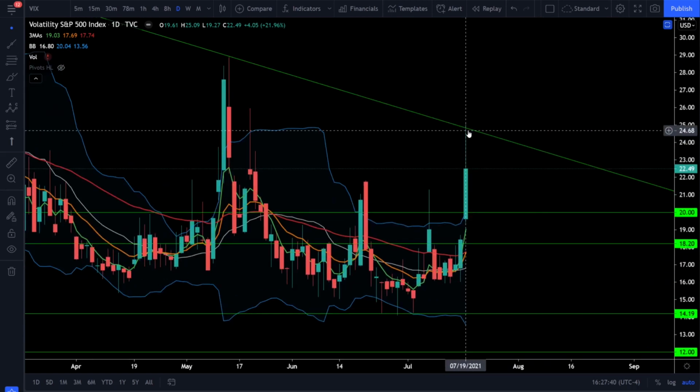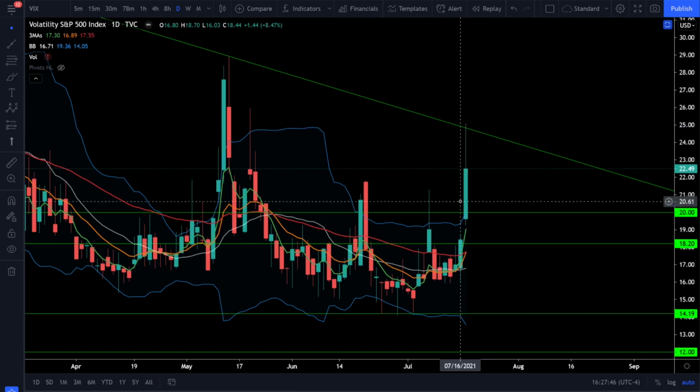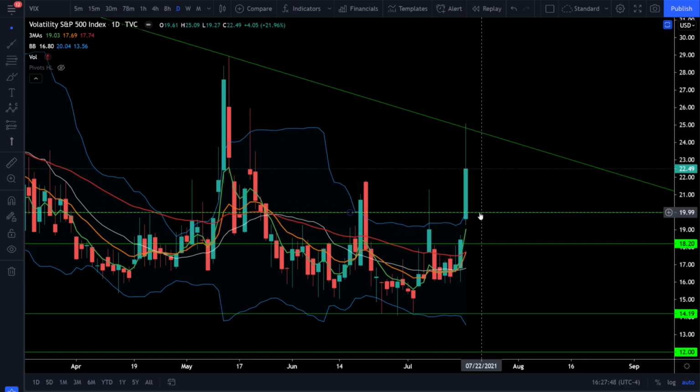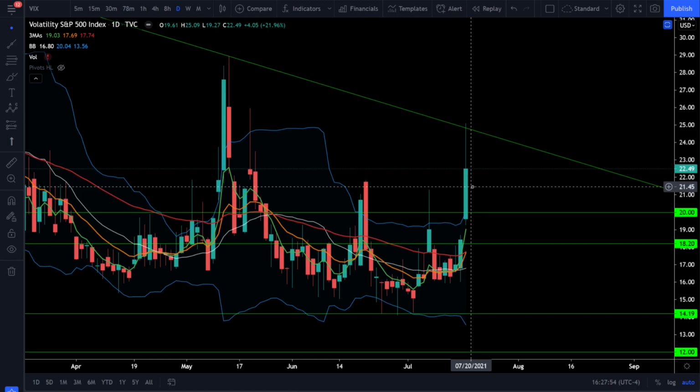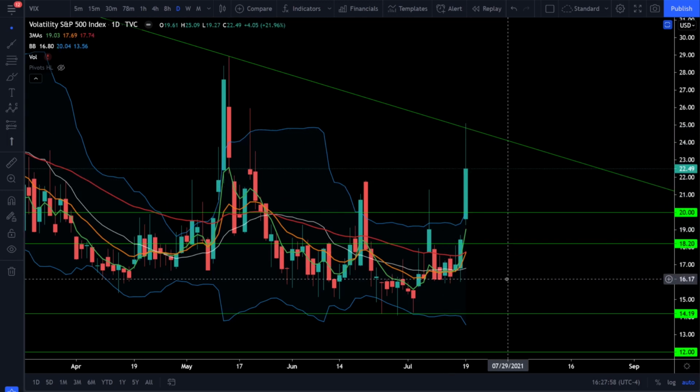But again, if the VIX closes above these levels for another day, that will be very likely we are going to see a stock market correction. So remember, the VIX above 20 always increases the probability we could be going through a correction. But right now, we could see the possibility that this is just a one-day spike in the VIX, and we see the VIX getting crushed back down lower as soon as tomorrow.